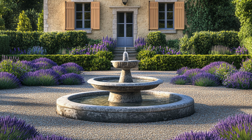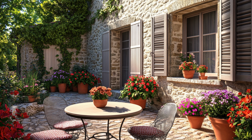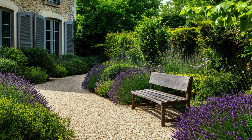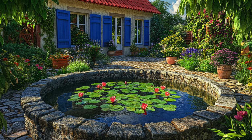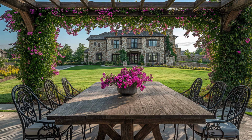lavender bushes. These spaces are designed for relaxation and connection, offering a perfect blend of nature and artistry. Whether it's a quiet evening under the stars or a sunny afternoon with friends, these outdoor areas are simply enchanting. Let's wander through these serene settings and find inspiration for your own outdoor oasis.